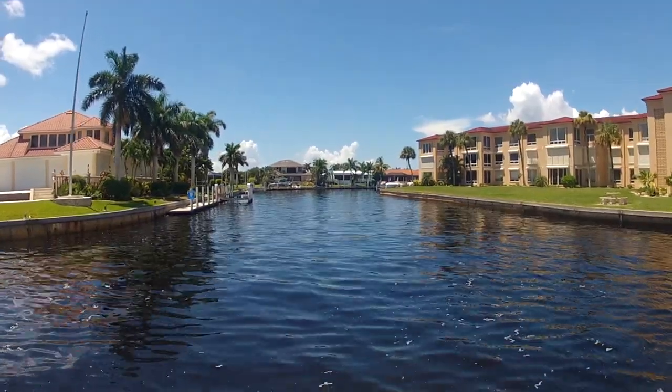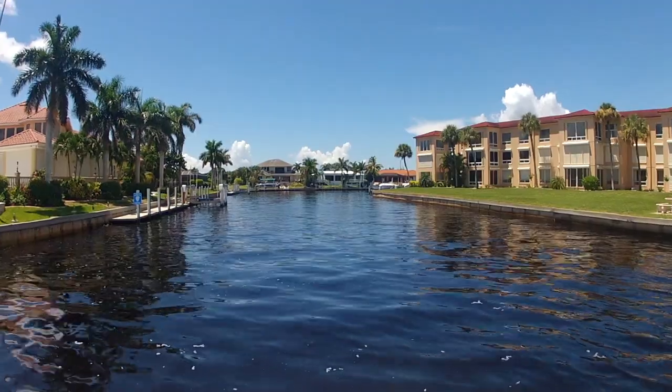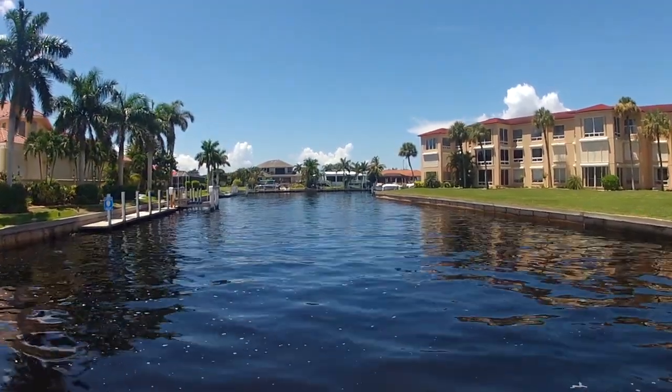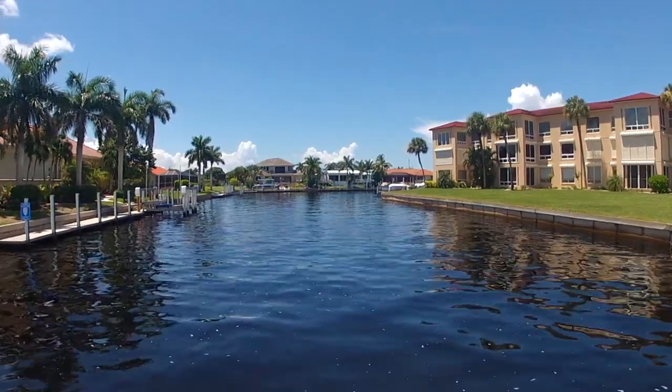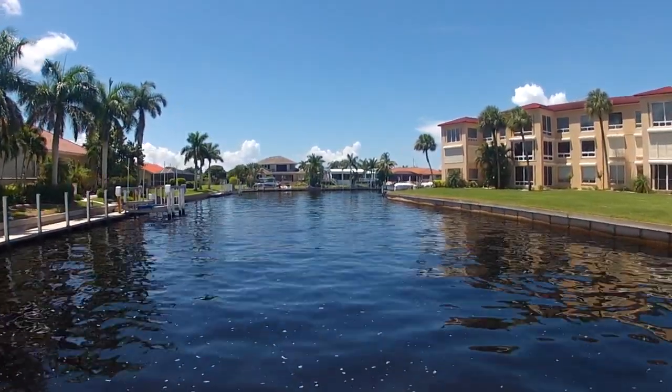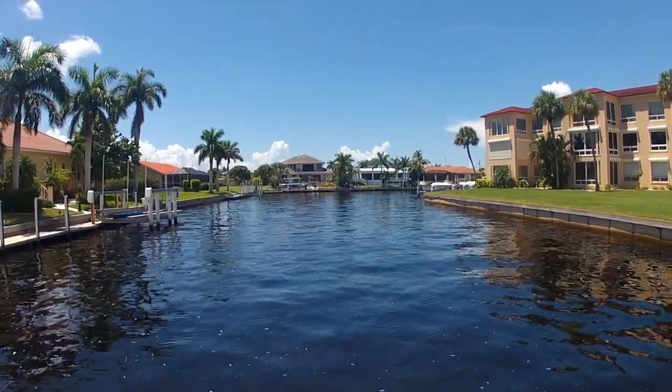At the end of the canal is Colony Point condominiums coming up on our right. These are two-bedroom, two-bath units and range from 1,500 to 1,900 square feet. They do allow pets up to 35 pounds. To your left are the last few houses on Hibiscus Drive.